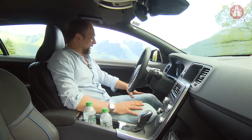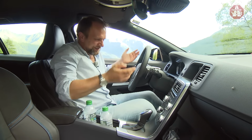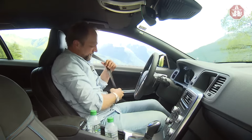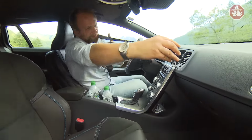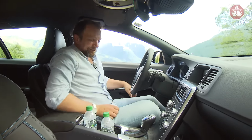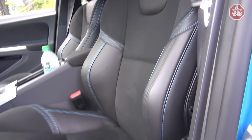All right. So I can start with my normal routine. Actually, this is already my normal routine as well. I can adjust the height of the safety belts on my shoulder, and I would like to show you the length of the safety belts. Well, there's plenty of safety belt. I'm sitting very comfortable, personally, on those sport seats.